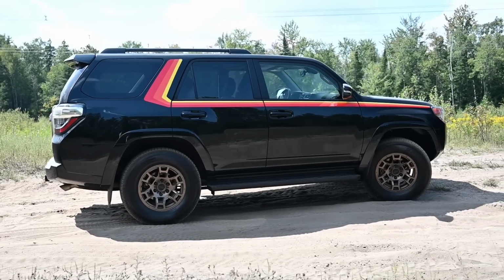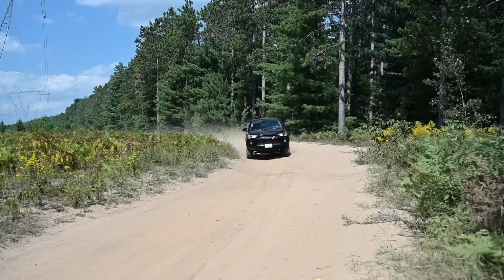This 4-liter V6 5-speed automatic combo has been in how many 4Runners and Tacomas now for many years. So there's no issue with reliability. Toyota has every possible issue ironed out of this powertrain, and there is something to be said for that.